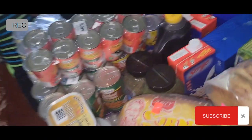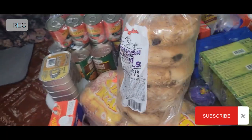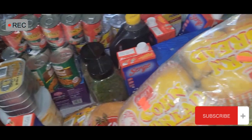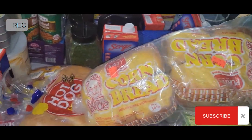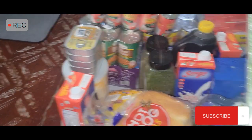So okay, let's look over here now and see what we have over here. Okay, this is bagel. First we have bagel. We love our bagel. And I saw these there. These are cornbreads, and I said, okay, let me try this. Not sure how much for that. We'll put the price for that.